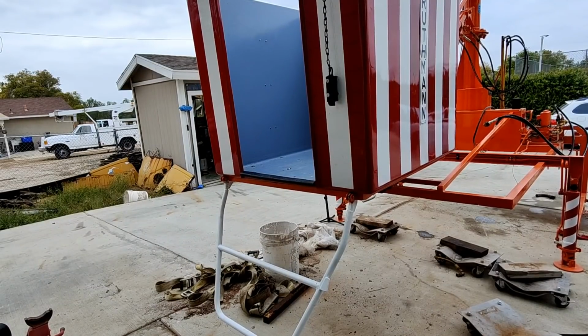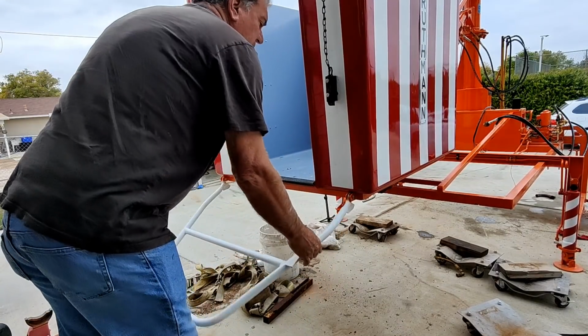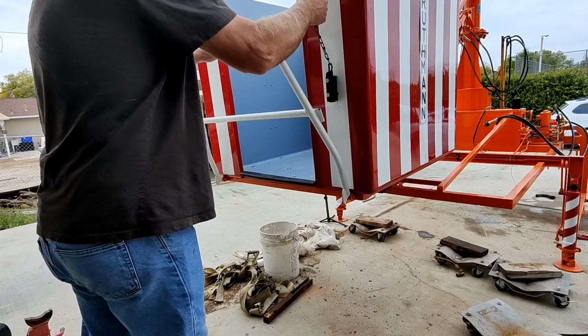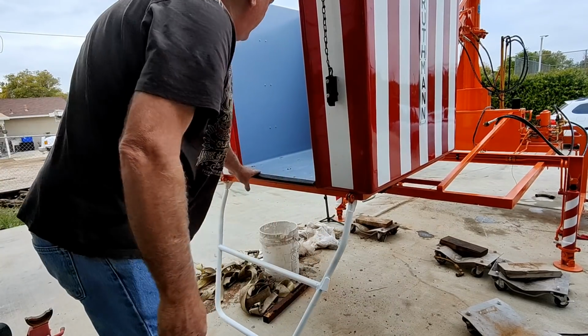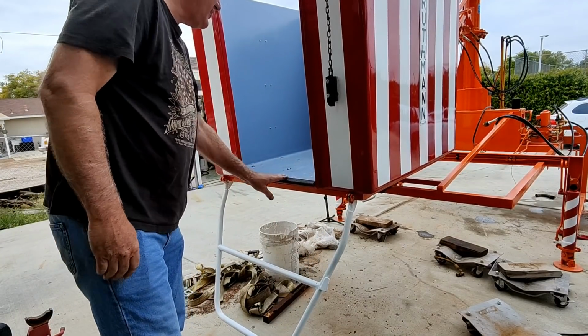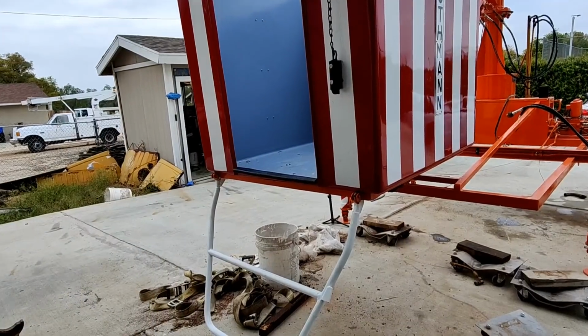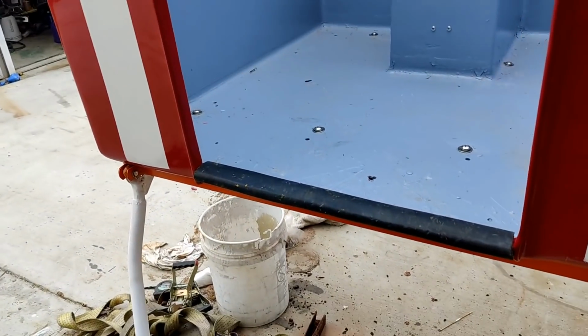One of the things I didn't mention last time, I forgot, is that I fixed this. So this thing works now. And then I put this rubber piece here back on. This is the original one. Cleaned it, put it on there. Let's take a look a little closer. There you go.